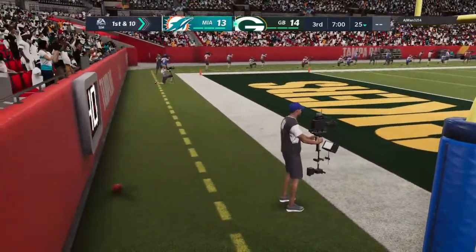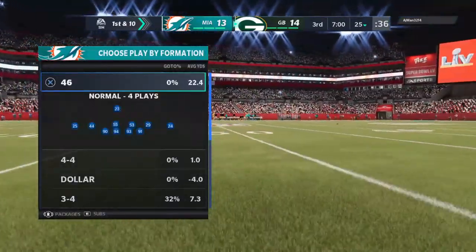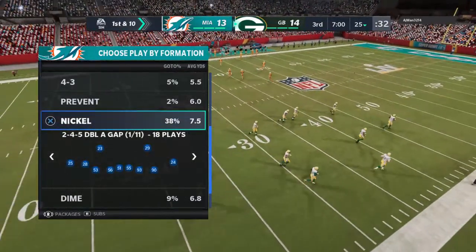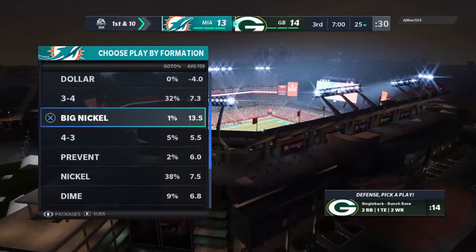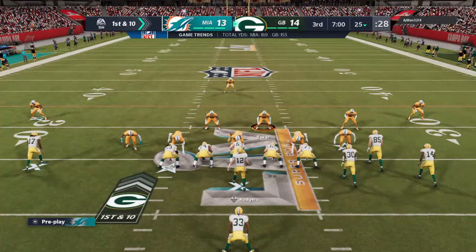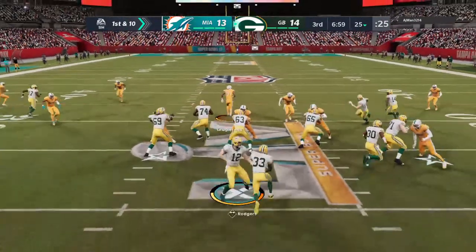And they will not get a chance to return this one as it's through the end zone for a touchback. The Packer offense ready to get their next drive underway. They have the lead, now they'll be looking to extend that lead.